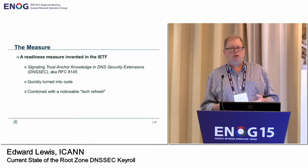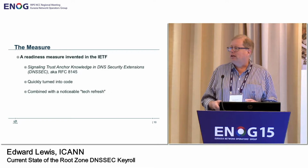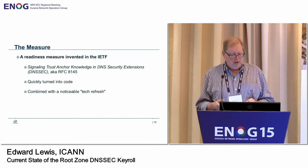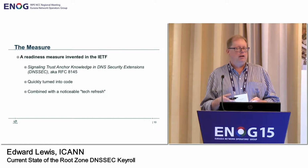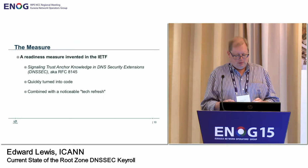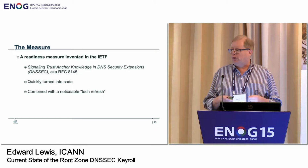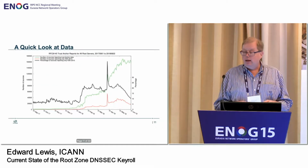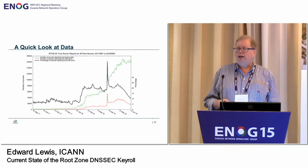Now, the measurement that we're using right now is called signaling trust anchor knowledge in the DNS. That was done pretty quickly through the IETF. It's an RFC now. It's been quickly turned into code by many vendors out there. Bind has it, Unbound has it. I think Knot Resolver has it, and a few others have it. And not only was the software written, people deployed this software. They quickly pushed it out into the field to get these signals coming back to us. And this is what the data looks like going from the start of our data collection to today.